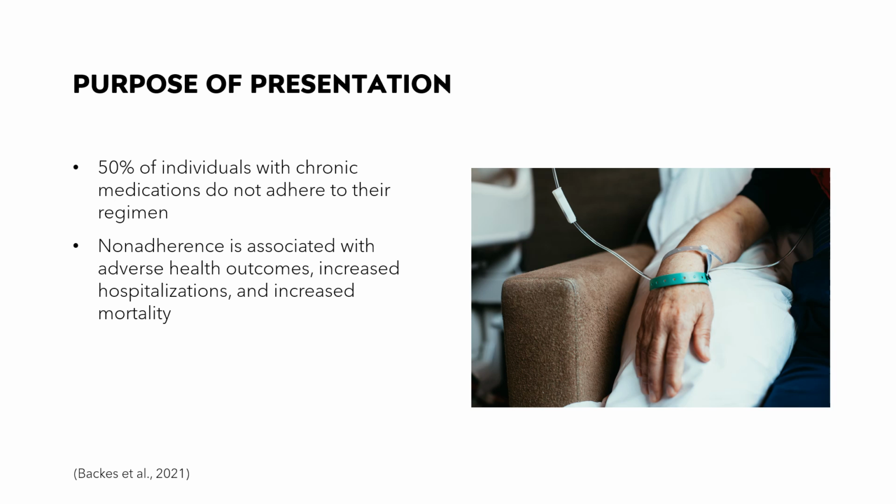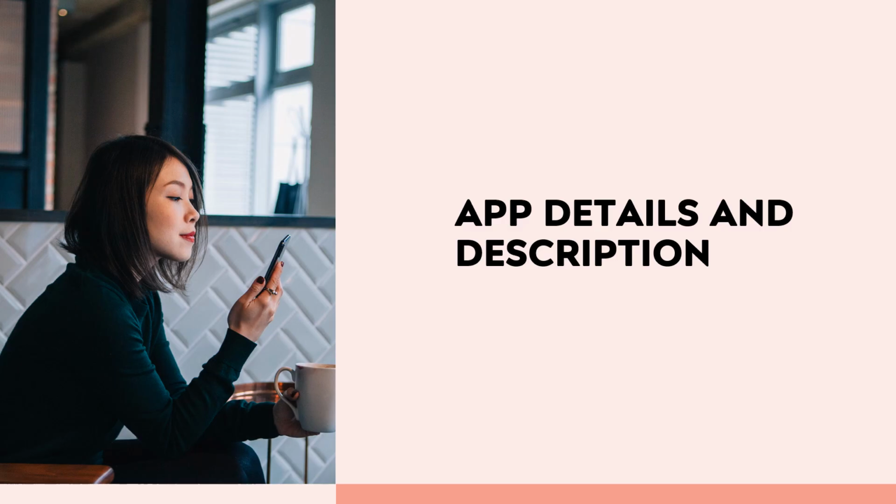It is reported that 50% of the population taking prescription medications do not adhere to the regimen. Medication non-adherence is associated with adverse health outcomes, including increased hospitalizations and mortality, making it a topic worth addressing. Let's talk more about the app itself.